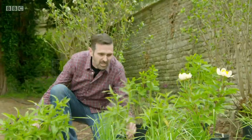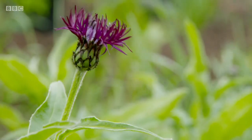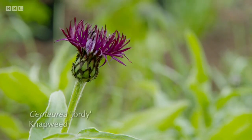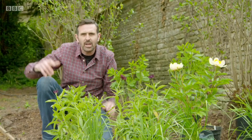And then this lovely Centaurea, which is called Geordie. Fantastic plant, grows to about 600 high, so sits good at the front of the border. But it's the flower. The flower's stunning. And after this flower's finished, the seed head looks really good. So that, again, gives me that carry-on into the back end of the year.